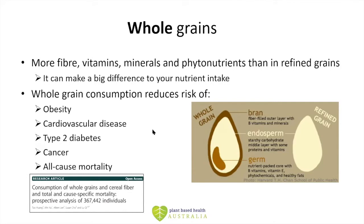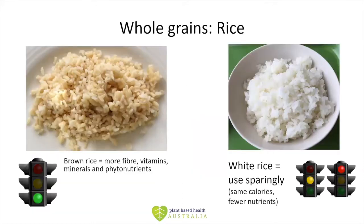Whole grain consumption is consistent in reducing risk of obesity, cardiovascular disease, type 2 diabetes, and even all-cause mortality. So if you've heard people talk about grains as being not so good and avoiding grains, whole grains are healthy. What sort of grains are we talking about?